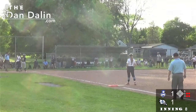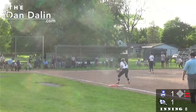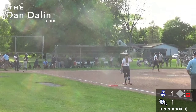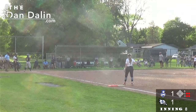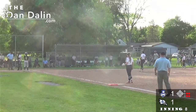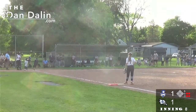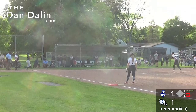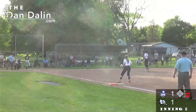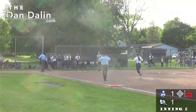Olivia likes squirreling that one down the line, keeping it fair though, so she can beat it out. She gets a piece of that one, fouls it back and over the backstop. Gets a piece of that one as well. Just makes it over the backstop. No balls, 2 strikes. Dallin is battling. Oh, called strike 3. And the Rebels go down looking as well. Or they go down 1-2-3, I mean.